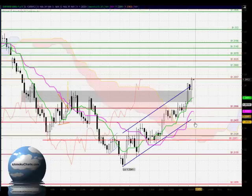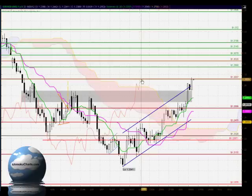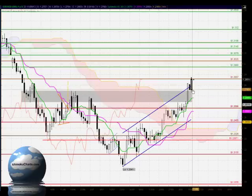Now, in terms of Ichimoku, a bullish market in all three time frames. We're trading above the cloud, above the Kijun Sen and the Tenkan Sen. So we're bullish in the long term, medium term and fast term time frames. And the Chikou Span here is above the corresponding price action, so it's confirming the bullishness that we're seeing in this market. Overall, very, very bullish market in all time frames. The short-term dynamics are supporting the trend to the upside.